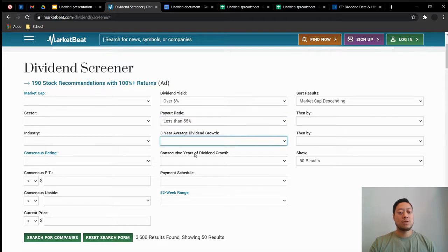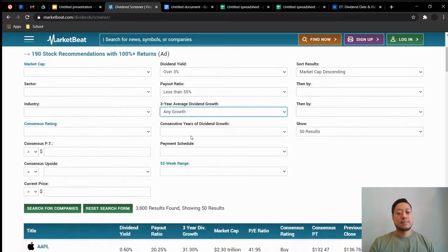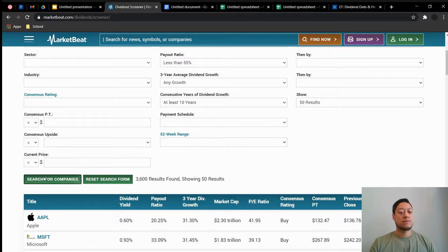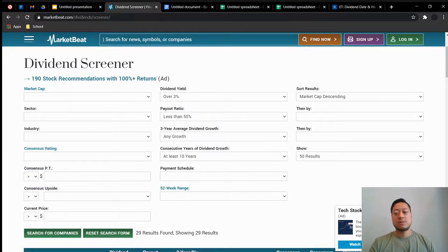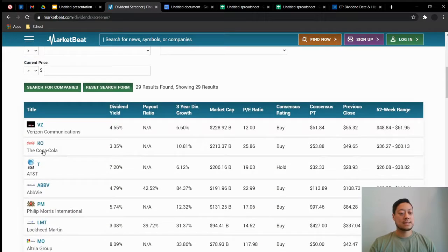Average growth, you can put no growth or you can put any growth for that. And then consecutive years for dividend growth, you don't have to put anything for that. It doesn't have to have any type of growth, but if we just put 10 years, payments, you can do a quarterly or a monthly, but we'll leave that one blank. So we'll do search for companies. And then with your criteria here, it'll give you all the stocks that they recommend that meet your criteria.